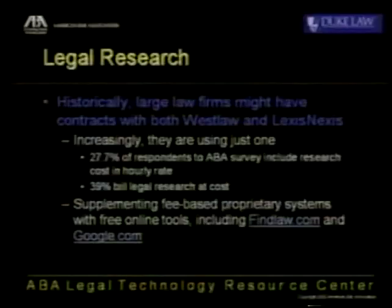So many of the large law firms are going to a single contract with one vendor rather than contracts with both vendors. But they are supplementing their fee-based searches. So what you may get is a research assignment that says, go and do X. And they will expect you to start the search for free on Google, which has an awful lot of interesting information on it, if you do the search correctly. And once you've narrowed down the scope of what you're looking for, then you're going to translate that over into West or Lexis or whichever proprietary database you're using.